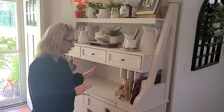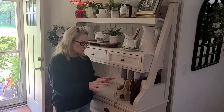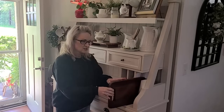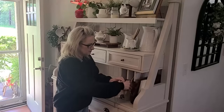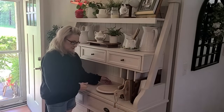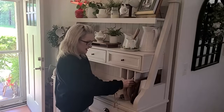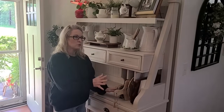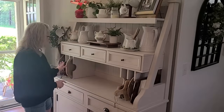For those of you here for the first time today, here's where I keep all of my extra decor items or extra cutting boards. I just keep them right here in this little slot, maybe a couple of cookbooks, little things like this little Lazy Susan. So anything I could decorate with here in my kitchen, or things that I don't really want to put up in my decor closet and I want to display, I put them right here in these little slots.